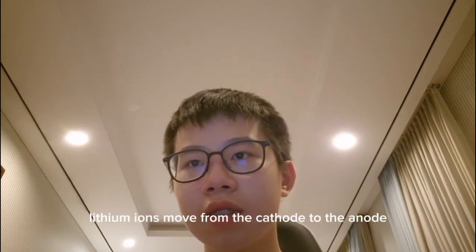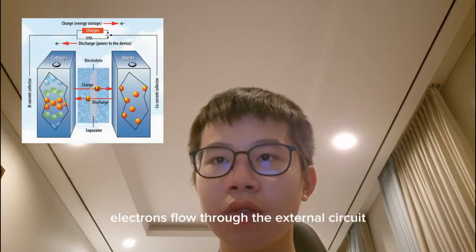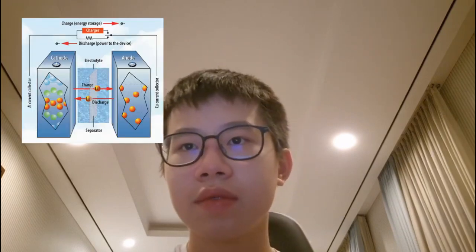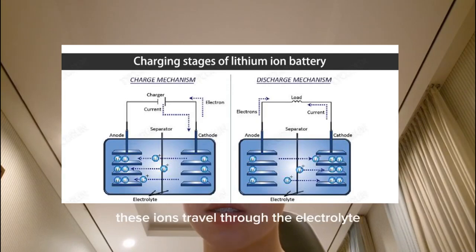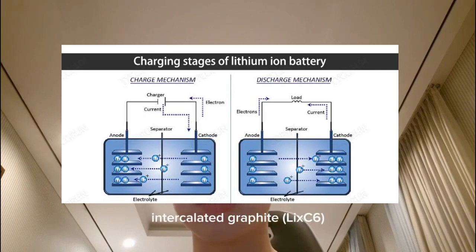During charging, lithium ions move from the cathode through the electrolyte to the anode. Electrons flow through the external circuit to balance the charge. At the cathode, lithium cobalt oxide releases lithium ions and electrons. These ions travel through the electrolyte and are stored in the anode as lithium intercalated graphite.